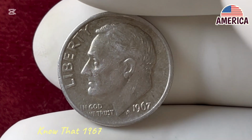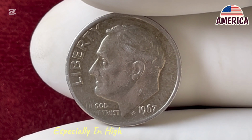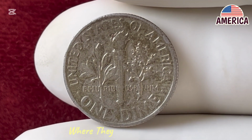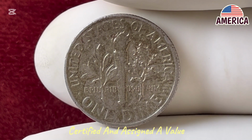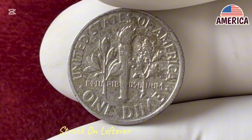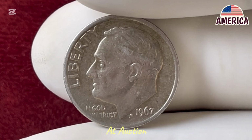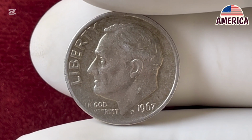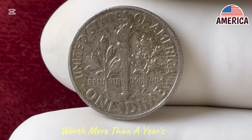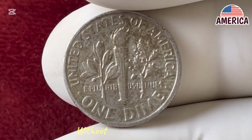Collectors know that 1967 Roosevelt dimes are supposed to be clad. But when a silver example is found, especially in high-grade or proof-like condition, it's instantly sent to grading labs like PCGS or NGC, where they get authenticated, certified, and assigned a value that could change your life. Because these ultra-rare 1967 Roosevelt dimes, struck on leftover silver planchets, have sold for between $33,000 and $44,000 at auction and in private sales. That's not a rumor. That's reality. A 10-cent coin, worth more than a brand new SUV, worth more than a year's worth of bills, worth more than many people make in 12 months. And you might be holding one right now without even knowing it.